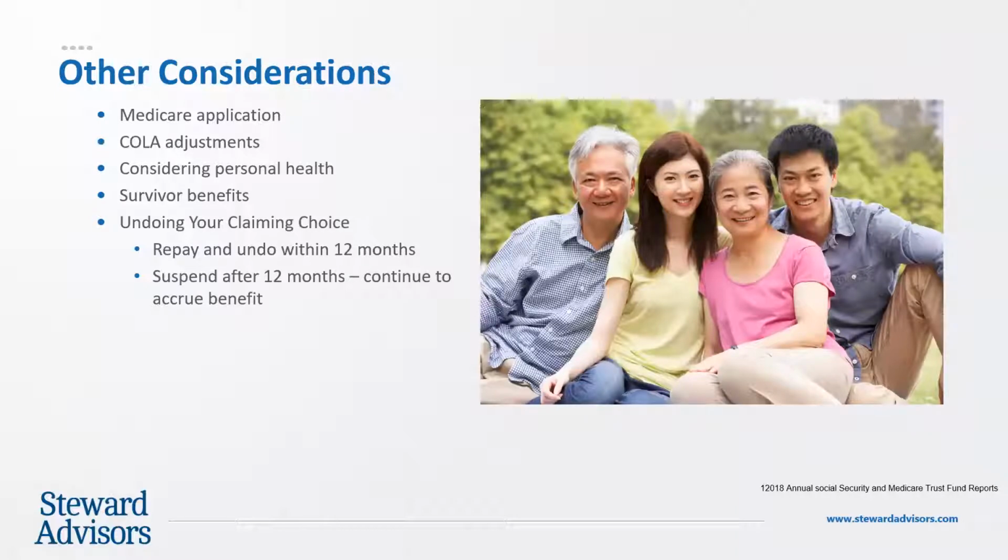Here I want to highlight some miscellaneous considerations that often get forgotten in the Social Security discussion. The first is not to forget to apply for Medicare at age 65. If you've already claimed Social Security before age 65, this is automatic. But if you delay your benefit beyond that, beyond your 65th birthday, you'll have to proactively apply for Medicare. And just be aware that you have a 7-month window to apply. You can apply 3 months before your 65th birthday, the month of your 65th birthday, and 3 months after your 65th birthday.